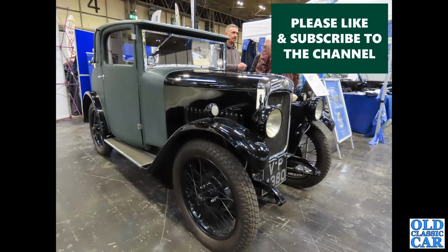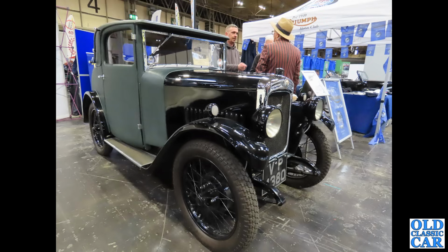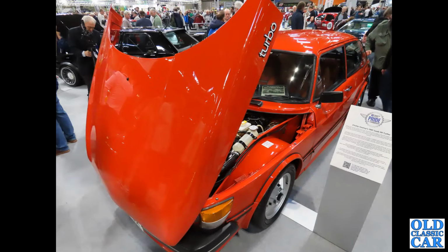Okay, to pre-war cars now. Ooh, isn't this nice? A pre-1940 Triumph Motor Club stand. This is a 1928 Triumph Super 7 Hoyle Coupe. Lovely fabric bodied car there. There were some really nice pre-war cars there, which was really good to see, because you don't see all that many 1920s and 30s cars.